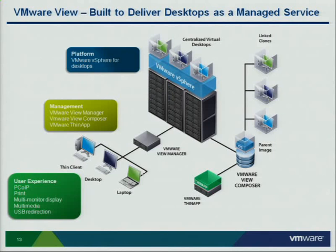And then sort of in the middle, you have the management layer. So what takes care of all of this stuff, right? So of course, there's a vCenter server out there. On the vCenter server, that's where we run our View Composer technology. What View Composer is, and I'll spend a little bit more time on this in another slide, is basically it does three things for you.